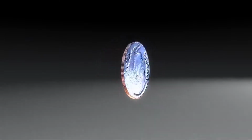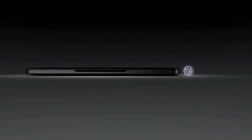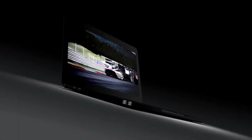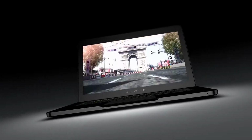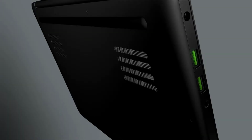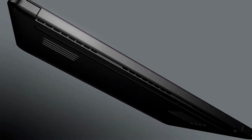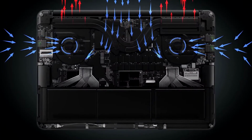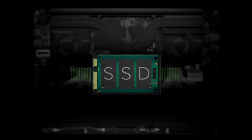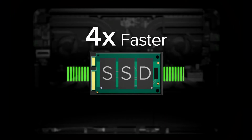And while it's really challenging to design something this thin and powerful, it's incredibly hard to design something that keeps cool while running the latest games of today. We built the Razer Blade with bespoke parts and a custom-engineered thermal system to allow for more airflow and better cooling for extreme components. And our solid-state solution delivers data of up to 4 times the speed of traditional hard drives.